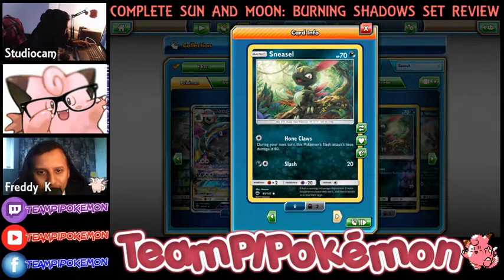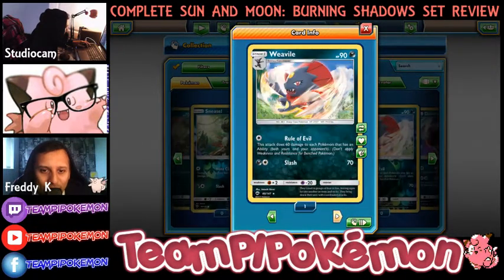Sneasel's one of my favourite Pokemon, I have to say, all the way back from Neo Genesis. I enjoyed using Beat Up. During your next turn, this Pokemon's Slash attack base damage is 80, so great in the pre-releases. What's also really fun is Rule of Evil. Rule of Evil is really cool, because this attack does 20 damage to each Pokemon that has an ability. Now the problem is that it will actually do 60 damage to your own Pokemon. If there's a way you can protect your own Pokemon from your own damage, you have to read the wording really carefully on these things.